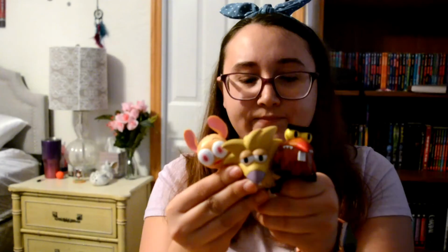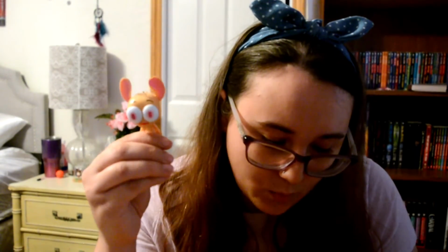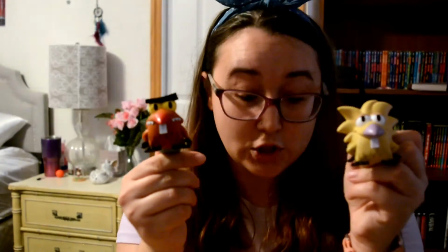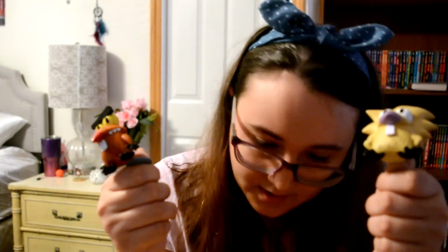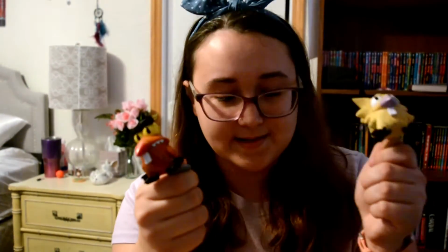So these are the 3 that I got in my box. Let me see the rarity. So Ren is 1 out of every 6. And both of these are 1 out of every 72. It looks like these both are actually the rarest out of anything you could get. So that's kind of interesting that I got both of them in the same box.